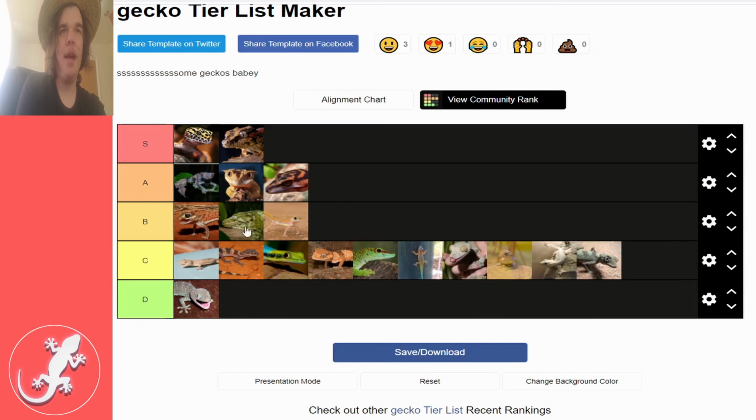C tier, we have some sort of micro gecko. I think it's a mourning gecko, but I can't be sure. This, I believe, is a banded gecko. That's a neon day gecko. That is a something gecko. I can't remember. That's a giant day gecko. That I also believe is a day gecko, but I could be wrong. That I also think is just a leaf-tail gecko of some sort, but I can't remember the species name. That looks like a duck. Ducks are cool. That I don't know.